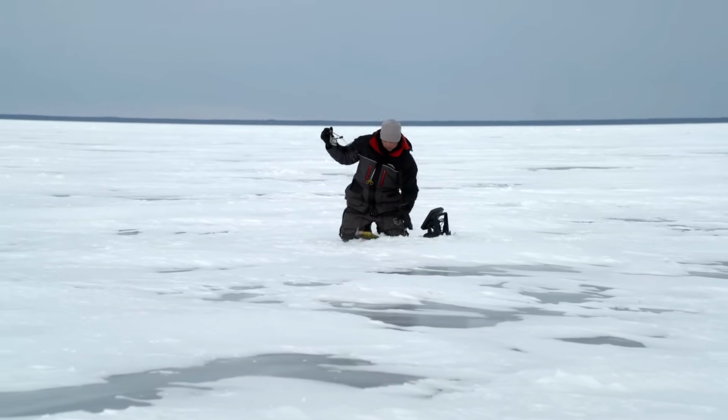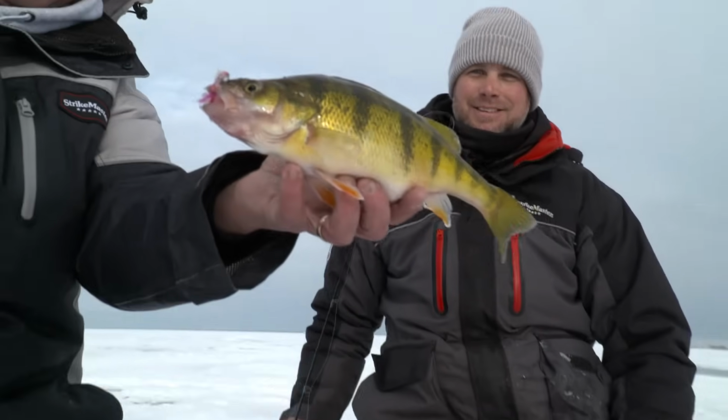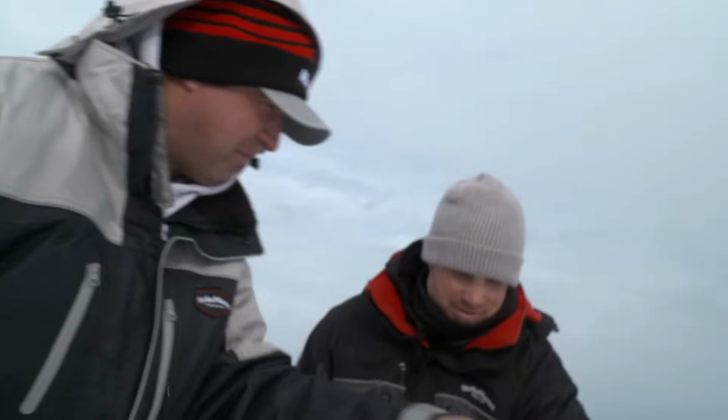Got a good one? Yes! That's what we're after, man. That is a nice, big, healthy fish. Woo! Look at that sucker. It's worth the work, man. Bellies on these ones. I don't mind drilling holes. Look at them on your screen. Yeah, we got them screaming through right now.